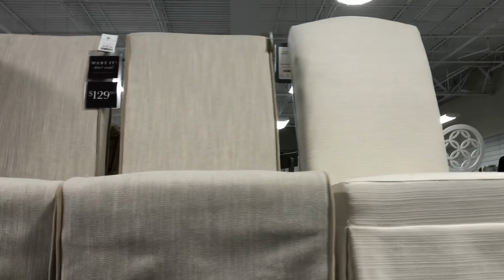You can literally find these linen slipcover dining chairs just about anywhere, from Pottery Barn, Arhaus, Williams-Sonoma, and Z Gallerie to Crate and Barrel and Restoration Hardware. Here they were $129.